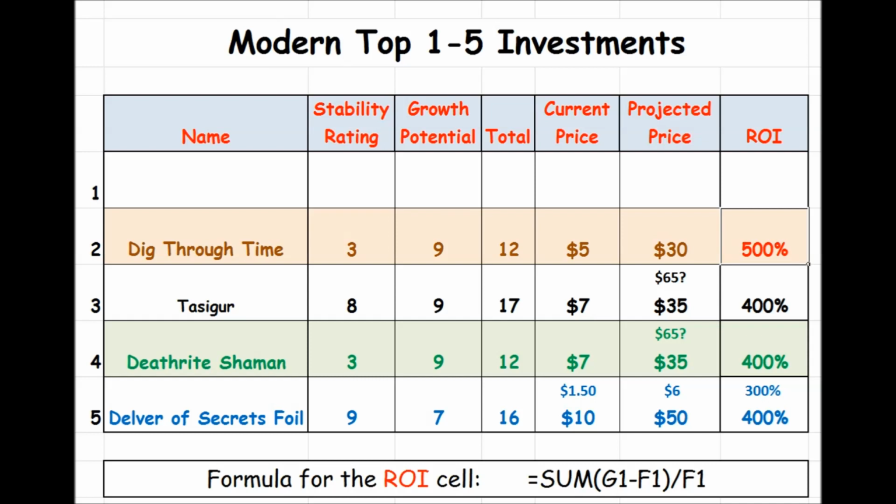I do want to just jump back to Tasigur. I think I mentioned it, but I want to mention that foil Tasigurs are $25 right now, and the regular foil Tasigur is $25. When I say regular, I mean the one that's not the promo. The one that has the date on it is the promo. Those are $20. If you want to get foil Tasigurs, don't get the promo one.